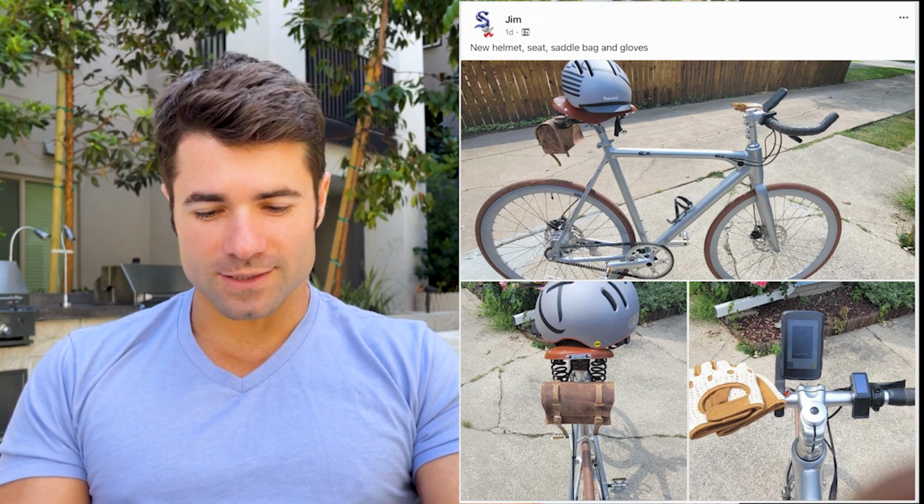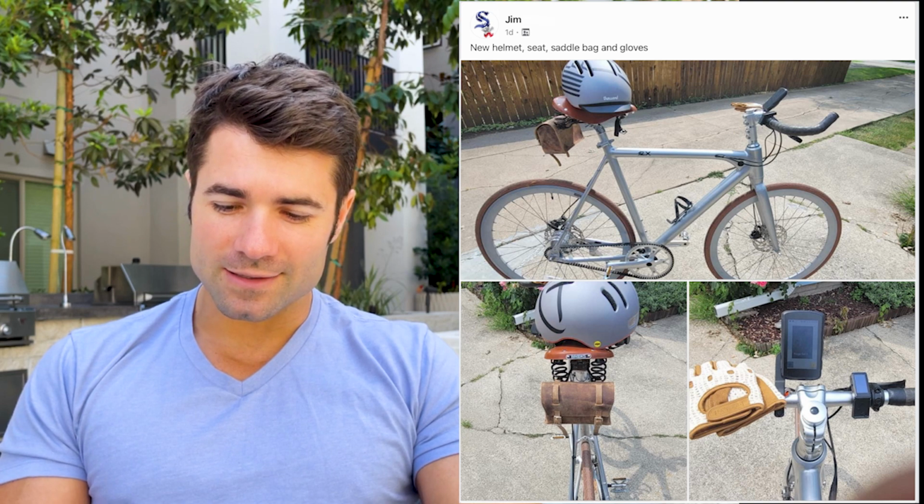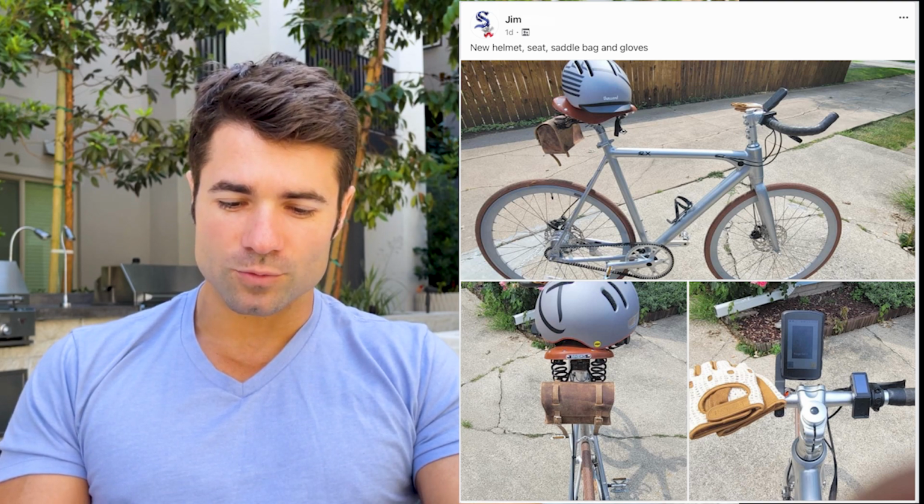From Carlos, what a beautiful photo. Who's ready for a ride? That is awesome. He's got the foam mount on there, rewrapped white handlebars. Looks like a longer stem with a higher angle. Comfort seat on his Tangerine Babymaker Pro. Awesome, Carlos. From Jim, new helmet, seat, saddlebag, and gloves. Looks like he went shopping at Brooks. Very nice touches. Got the extended stem on there as well to raise the ride height.